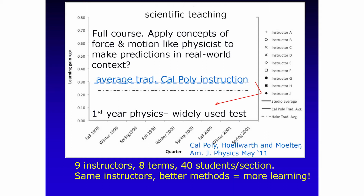In their case, they have a lot of different instructors in small sections. They collected data over a number of years. And on this test, they all scattered around 0.3. That's a pretty typical number for this kind of teaching of this material. Then they switched to the research-based teaching methods, and basically all the different sections and instructors jumped up. Now they scatter around about a factor of 2 higher than before, okay? Again, this makes the point: you have the same instructors simply using different, better teaching methods, and that really dominated the learning of the students.